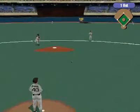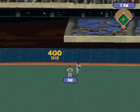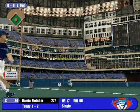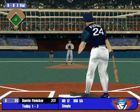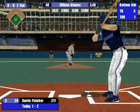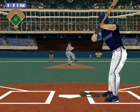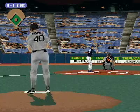Hit deep to center field. He hauled it in. Two outs and one on. Batting one for two, Darren Fletcher. Nothing but air. 0-1.